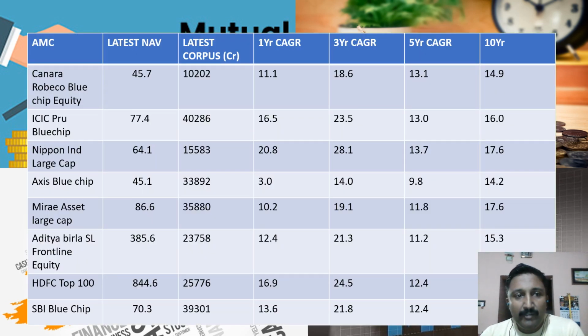In this slide you can find that there are 8 mutual fund companies, and I have taken the equity large cap funds, namely Canara Robeco Blue Chip Equity Fund, ICICI Pru Blue Chip Fund, Nippon India Large Cap Fund, Axis Blue Chip Fund, Mirae Asset Large Cap Fund, IIFL Frontline Equity, HDFC Top 100 Fund, and SBI Blue Chip Fund.